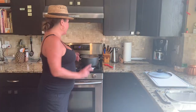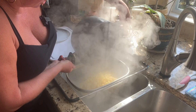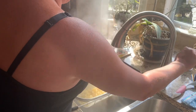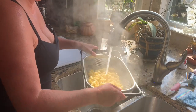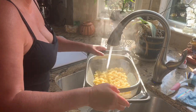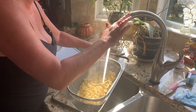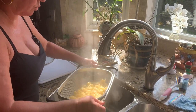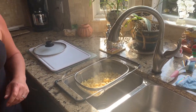Okay, so the pasta's ready. So we're going to just drain that really quick so that it doesn't overcook. And then we'll give it a rinse in cold water, and that will stop it from cooking. All right. Shake out as much of the water as we can, and then we'll just leave that to drain while we go and finish with the rest of our stuff.